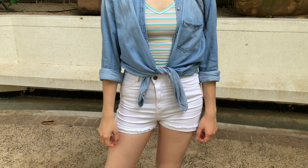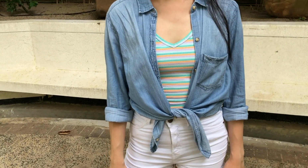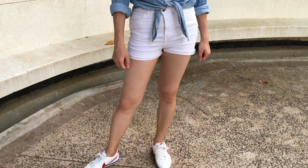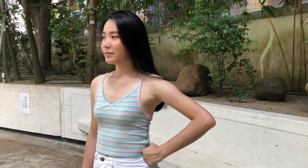Item number 3 is this colorful cropped cami. The fabric is really soft and comfy. I love it. And I'm just pairing it with a button-down shirt from Hollister, shorts from Bershka, and my Nikes. Of course, you can wear it on its own.